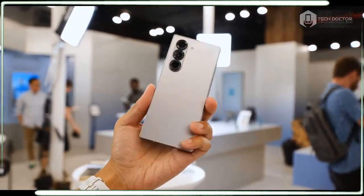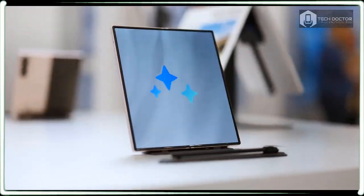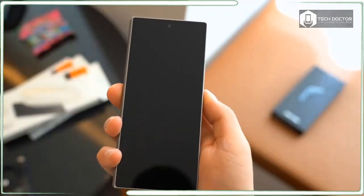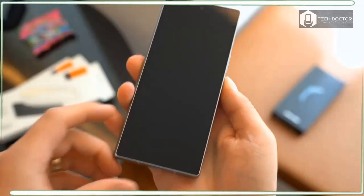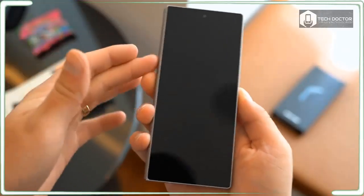It is finally time for a foldable phone. With the Galaxy Z Fold 6, Samsung is trying to make a strong case for jumping on the folding bandwagon. At first glance, this device doesn't look much different than its predecessor, but there are actually a lot of improvements.